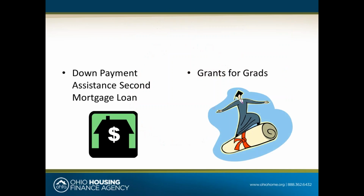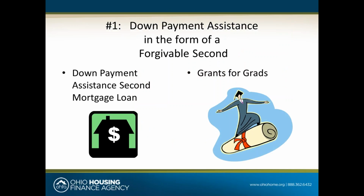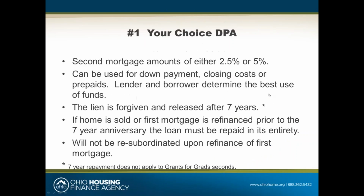Okay, so what are our programs? What programs do we have to offer? We have, as I said, unassisted loans, and we do see in our Ohio Heroes program, which we'll get into in a minute, that is the lowest rate that we offer. So we do see those loans unassisted a lot because it's a pretty good rate. But we offer second mortgages, and our down payment assistance in the form of a forgivable second mortgage. So we have what we just call our down payment assistance second, and we have our Grants for Grads second. Let me explain the difference in those two.